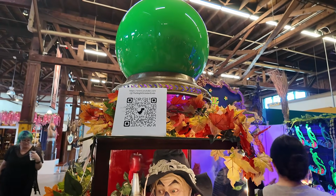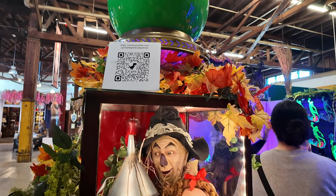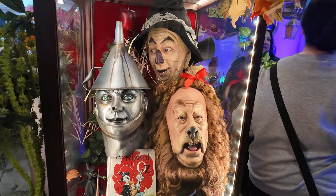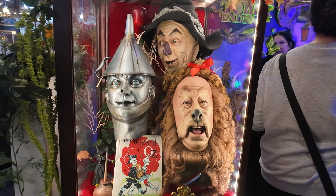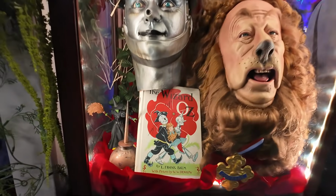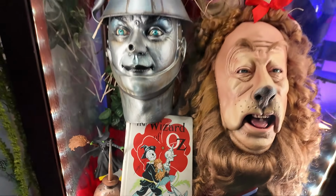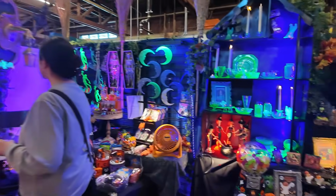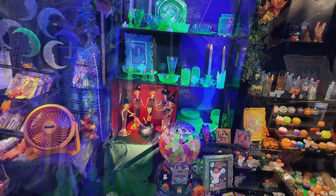And another booth we're already in love with. It's called The Night October Ends, and it starts out with this huge display of the 3 heads from Wizard of Oz. Tin Man, Cowardly Lion, and the Scarecrow, along with the original Frank Baum book. My mom would love that display. That is absolutely beautiful. And they have all kinds of Halloween stuff all through their booth.